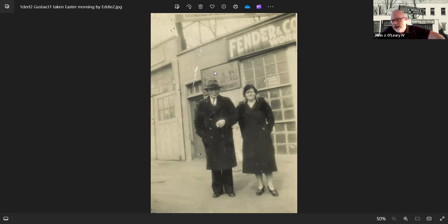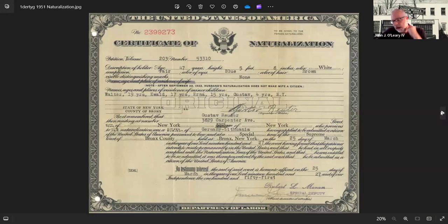It's kind of a bold move in the late 20s, during the Depression, to do this. But he decides he's got enough experience that he's going to take a stab at it. And through experience and good fortune, it turns out well for him. He becomes a citizen in 1951. This is his naturalization paperwork.